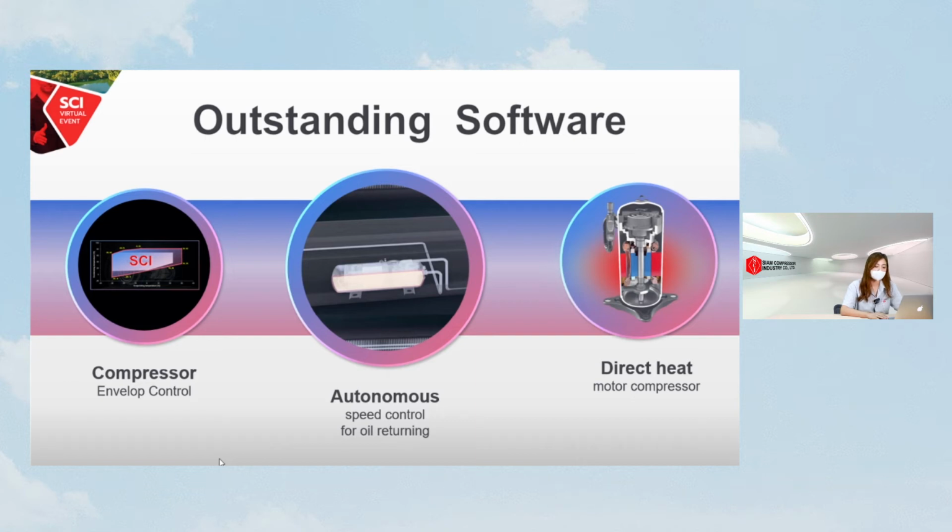Another highlight of the driver software for our compressor is that it has a heat up function that can help to heat a compressor instead of a compressor heater. These are the outstanding software features of our driver, which will serve you as a package solution. We believe that it can reduce your job and prevent problems.